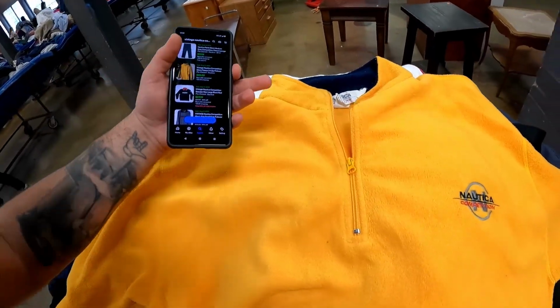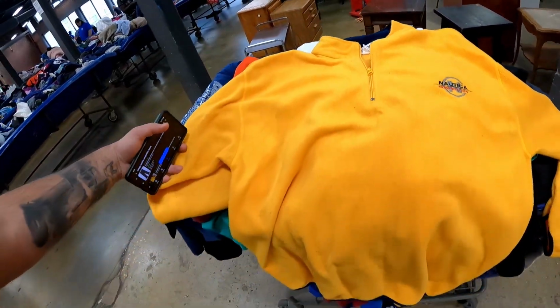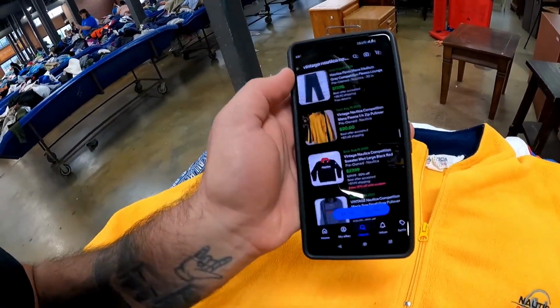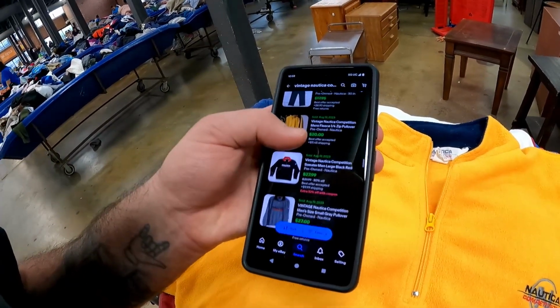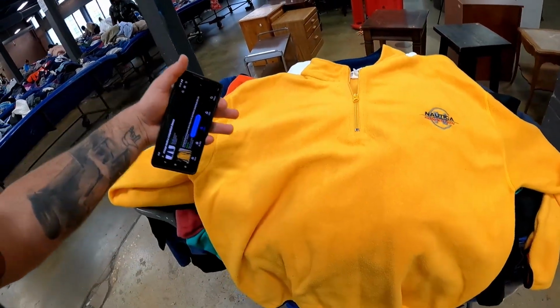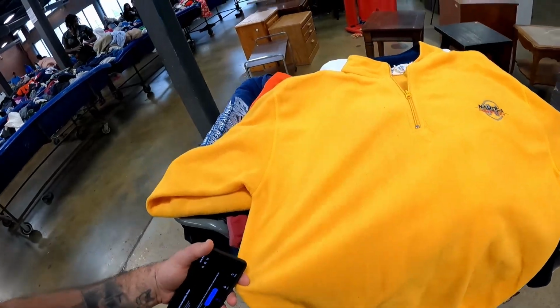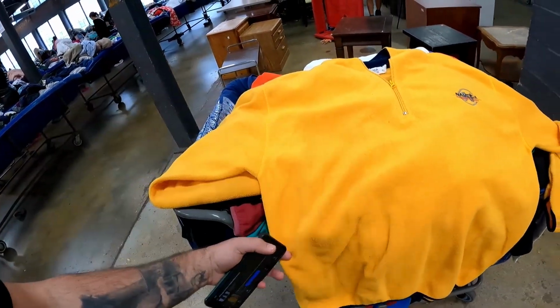Finally, a rad piece this morning. I didn't even notice it was made in USA. So Nautica Competition, kind of a quarter zip fleece here. Pretty cool. A ton of sold comps for vintage Nautica stuff in this category, vintage Nautica fleece. But this was like $20 best offer with $11 in shipping. I feel like this has to be between 15 and 30 bucks for this guy. It's also a good size, if I remember correctly. What size is this? Yeah, it's an XL, so it's a great size. I think $20, $30 all.